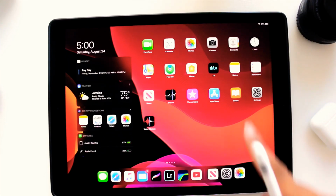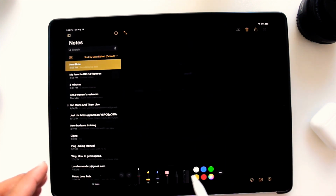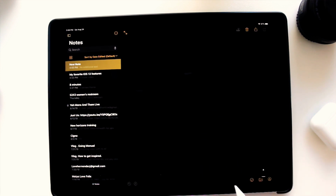The reason why I say this is because if we open up our Notes app and we start a new note, as you can see, this interface is a lot different. You get a ruler, you get your pencil, eraser, different tools. The great thing about it is your color selection is here on the side. You get some additional things, auto minimize. It'll go smaller as you need it.